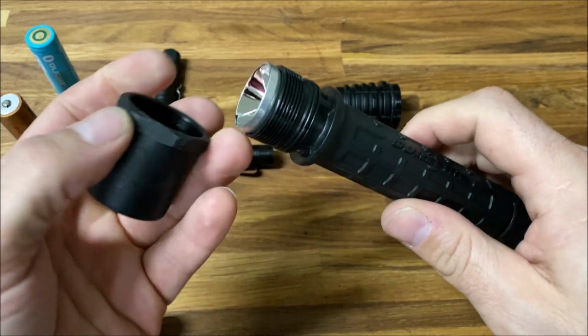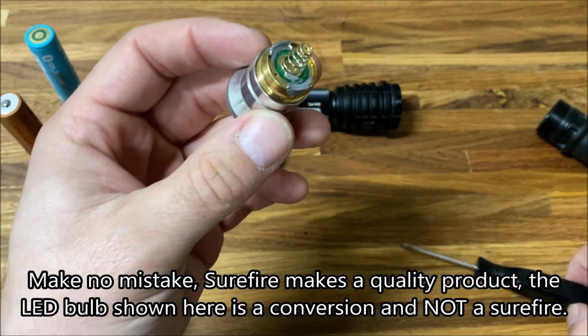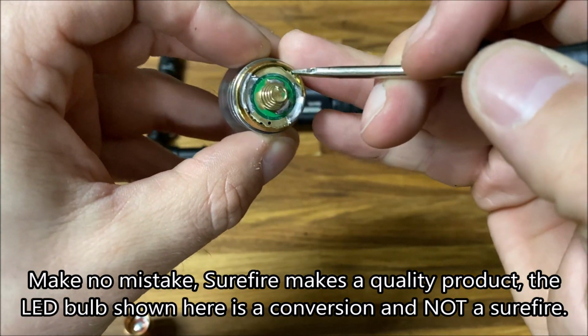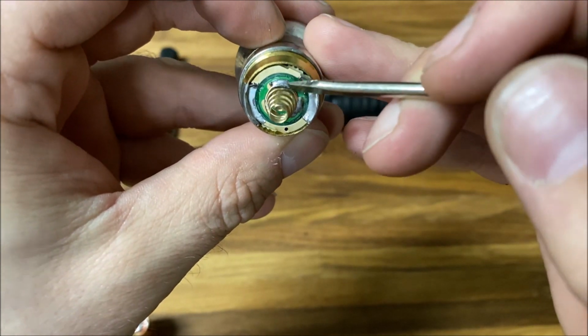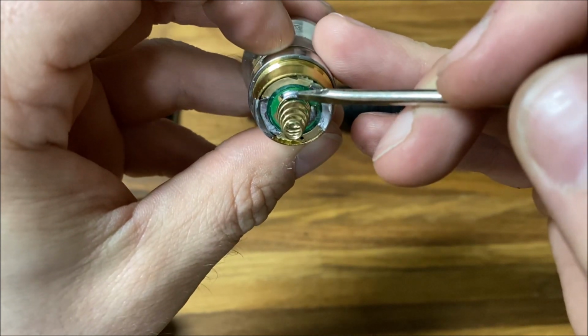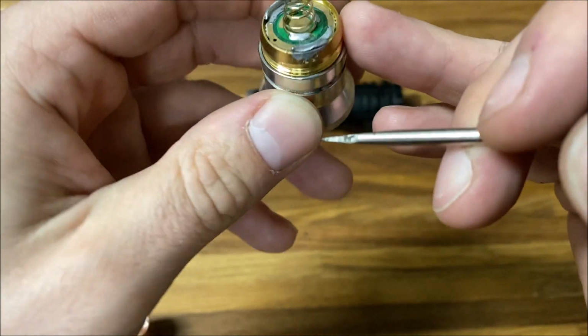This is not a fair fight for Surefire. Full disclosure, this is a very expensive aftermarket LED conversion. But let's get back into the solder. We've got brass contacts, brass terminals. Do you see how kind of murky that solder is? When it applied to the spring and adhered to the spring, it might not have been a good solder. See on this side, it looks a little bit better.